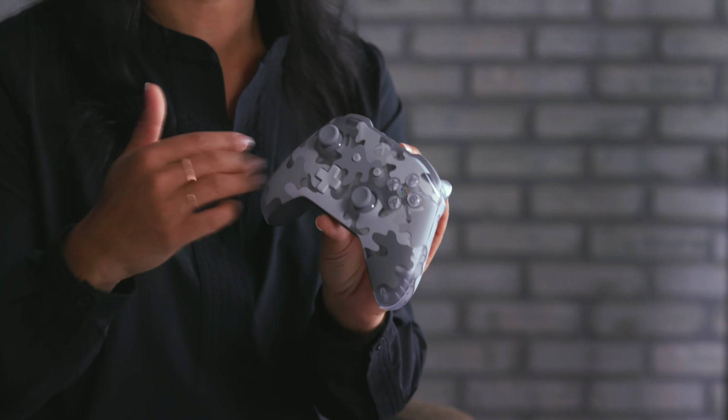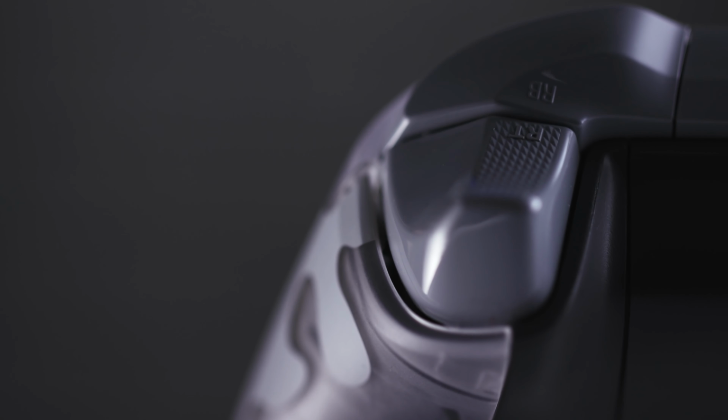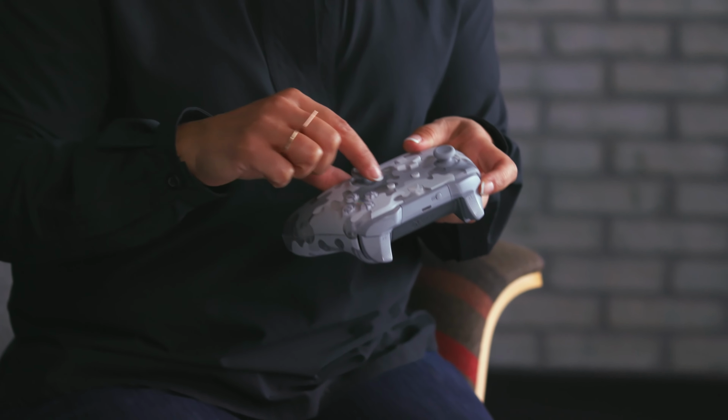We used a custom color on the mid-frame underneath the top case. That's why you're seeing white come through. It's usually black. And we also used a custom wire color up in the ABXY area. We added a white cable where there used to be a black one. So the triggers have the knurl texture. This is actually a diamond texture, and it is the same texture as you have around the thumbsticks.